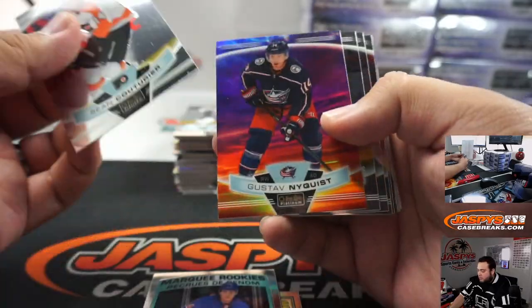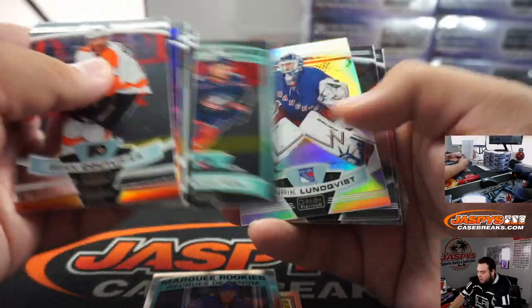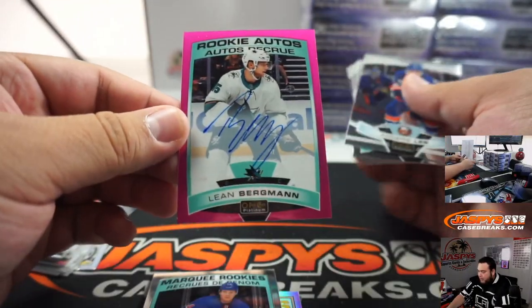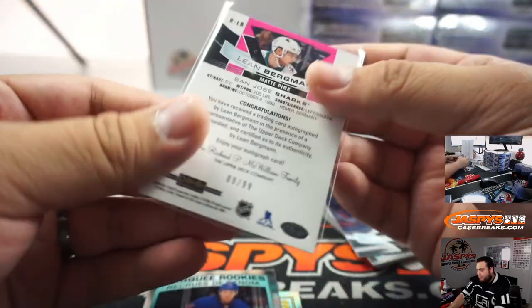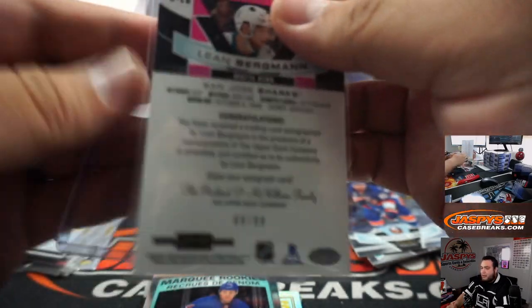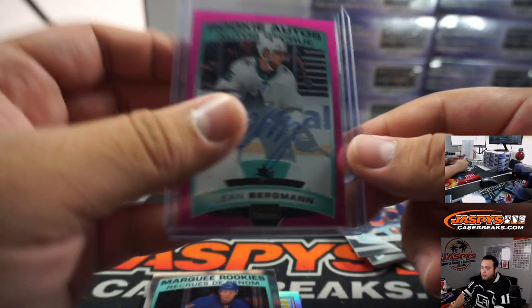All right, next box. Lean Bergman, rookie autograph. So that's a pink rookie auto. Out of 99. Matt Pink. Sharks. Going to Michael Gallucci.